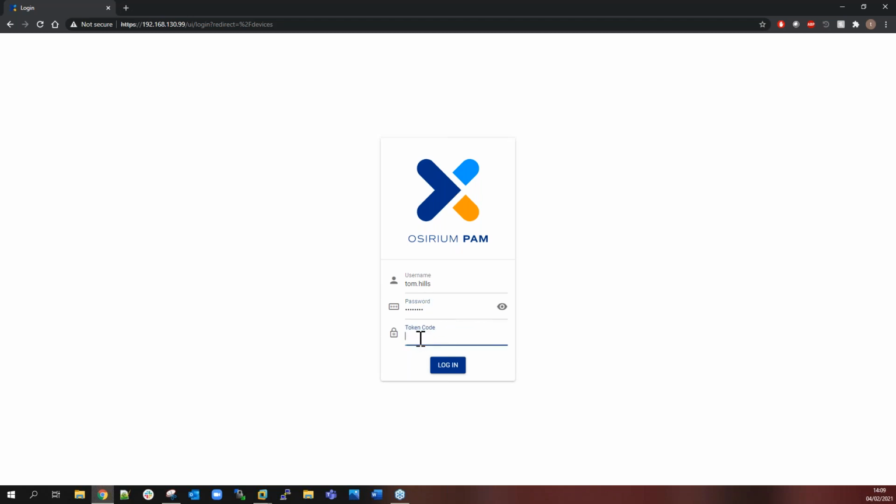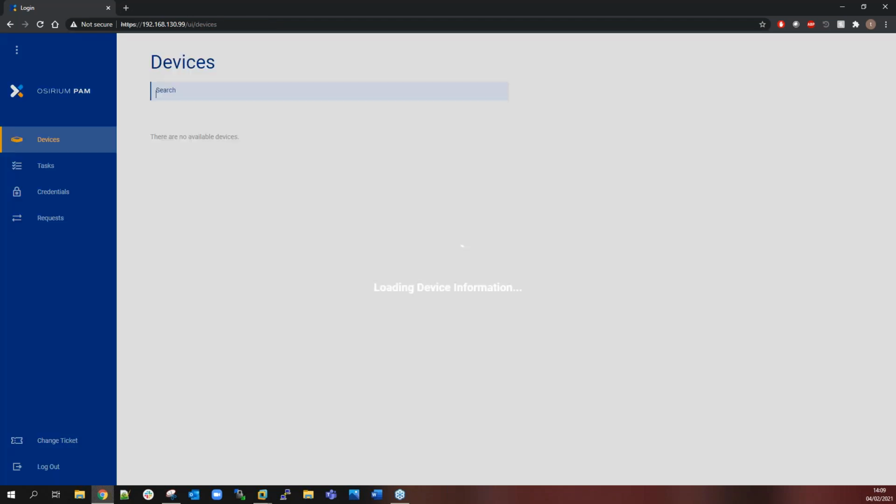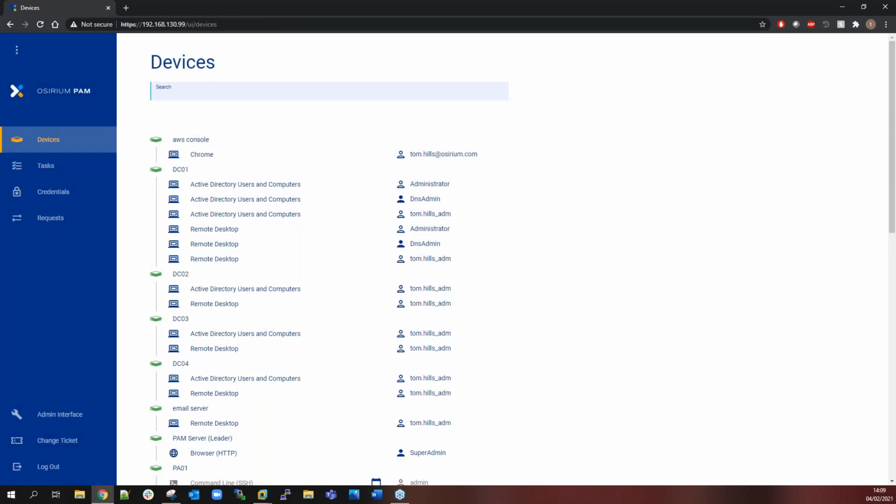And we also have the token code field box here. So if you wanted to integrate PAM with MFA, the user would then enter the MFA response into that field there, or approve a push notification on their phone, however that MFA has been implemented. So once the user is authenticated, they are then displayed a list of devices which we grant them access to from their profile membership. So a profile is something that you will configure in the back end, and the profile controls the device, the level of access the user has, what tools they can use, what tasks they can run, and we'll get onto those a little bit later, and ultimately who those users are.